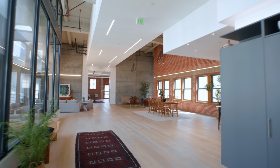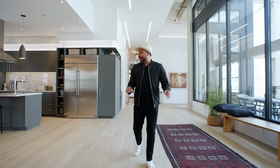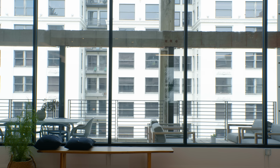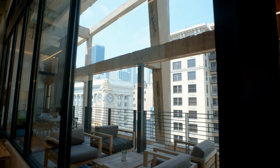So the first thing you'll notice is the elevator came directly into the unit. That means each floor is dedicated entirely to one unit. So in simple terms, the entire floor is yours. Like I said, there's only 6 residences in this entire building, and as you can see, very New York style Soho loft vibes. Nothing that you've ever seen before in downtown, let alone in LA in general.